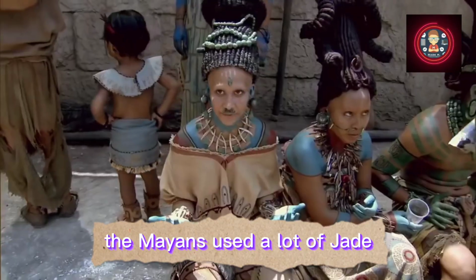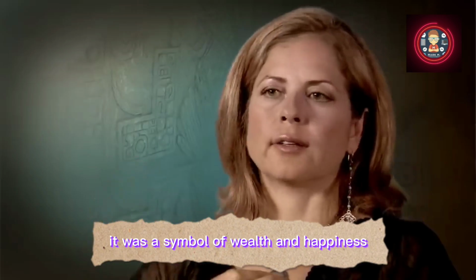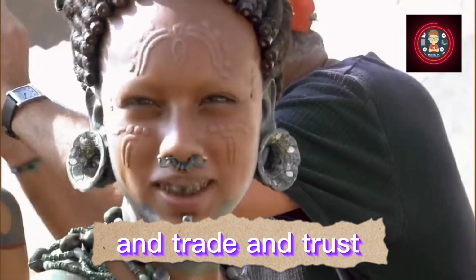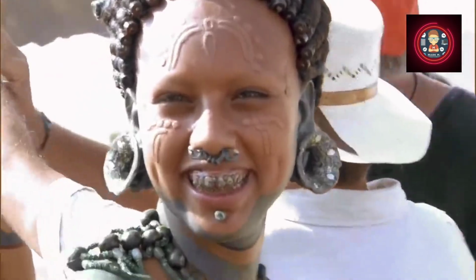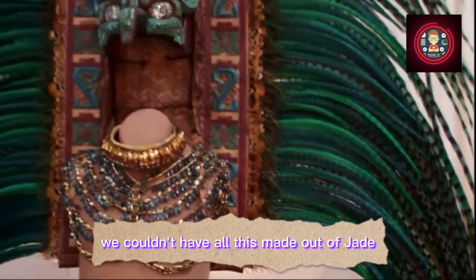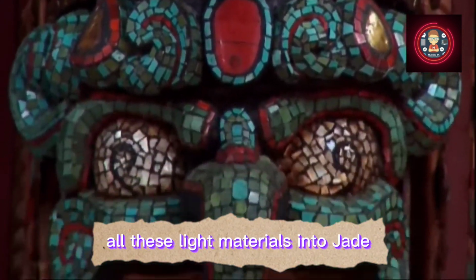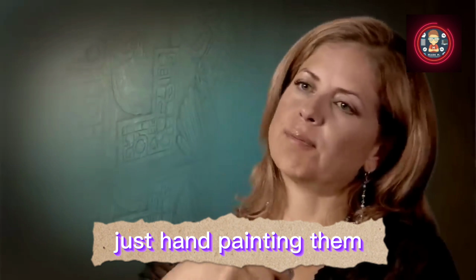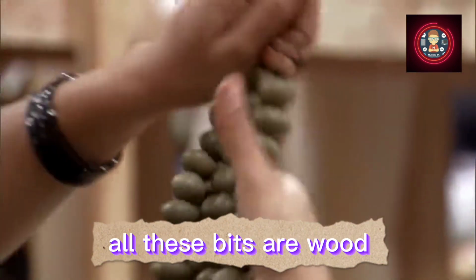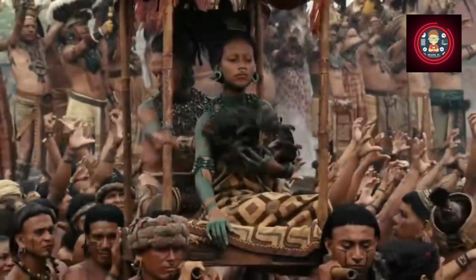The Mayans used a lot of jade. It was a symbol of wealth and happiness and trade and trust. But for logistic reasons, we couldn't have all this made out of jade. So we had to learn how to paint all these light materials into jade, just hand painting them. All these bits are wood, and we have to make it look like it was jade. And it looks beautiful, just like jade.